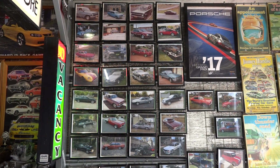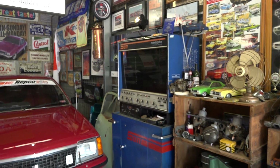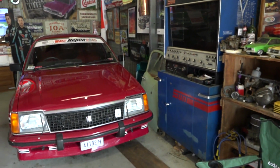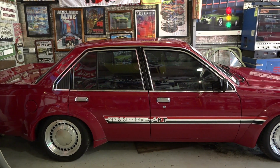There's other things that need to be done in here, so it will gradually evolve as a growing project. It's not the biggest shed in the world, but it's bigger than I had before. And for me, it's just really valuable to have somewhere that I can get away to have a lot of stuff on display. Over my left-hand shoulder, I've got a VC Brock Commodore.